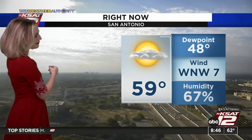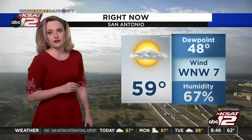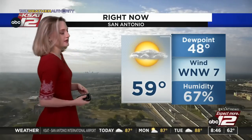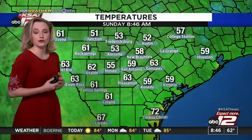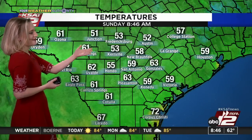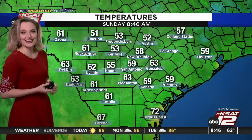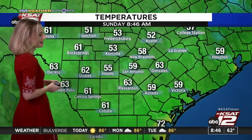You can see those clouds moving in from the west, from Hurricane Orlean out in the Pacific. We'll talk more about Orlean here shortly, but we are looking at comfortable conditions with dew points in the 40s. That's pretty low humidity out there. It's 55 in Hondo, 53 in Kerrville. Good morning. In New Braunfels, it's 58. 63 in Del Rio and 63 in Eagle Pass.